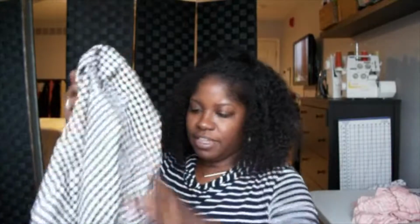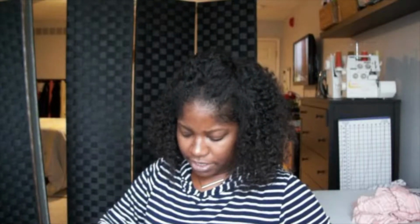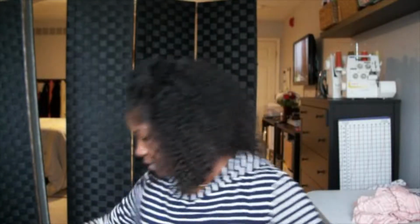And then I made this one. Oh yeah, I used a different facing for that one too. I love playing around with different facings now. So I used that fabric for the facing also, and I just serged around.